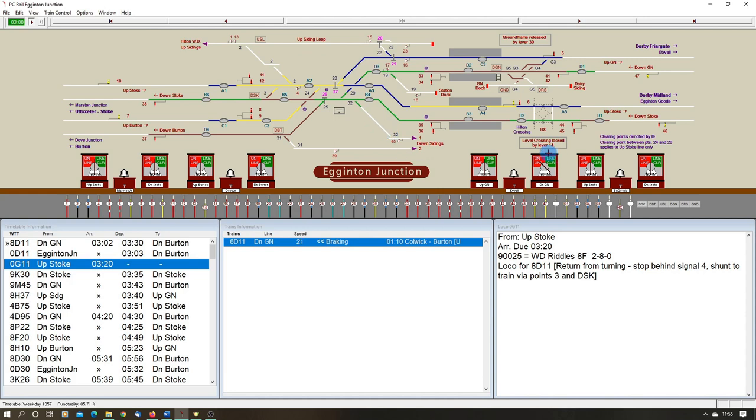Right, so to get the gates across, click on HX, which represents basically a bell signal sent from the box to the crossing keeper. Then once the gates are across the road, lock the gates, and we can then use the signals. So that'll be 44 on the main line. And the other way, we clear 12. Obviously, can't clear 6 because we haven't got a line clear.